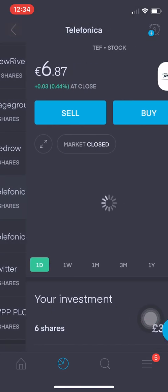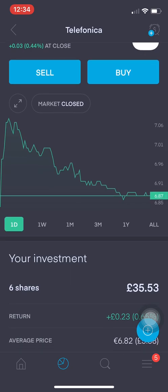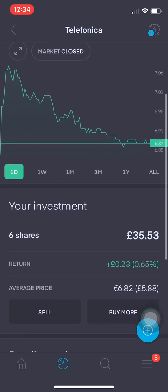Telefonica, so I've sold my position in my investment account and I've moved it over to the ISA. Again, I've got 6 shares, average price of €6.82. I'm up 0.65%, and that's 23p.